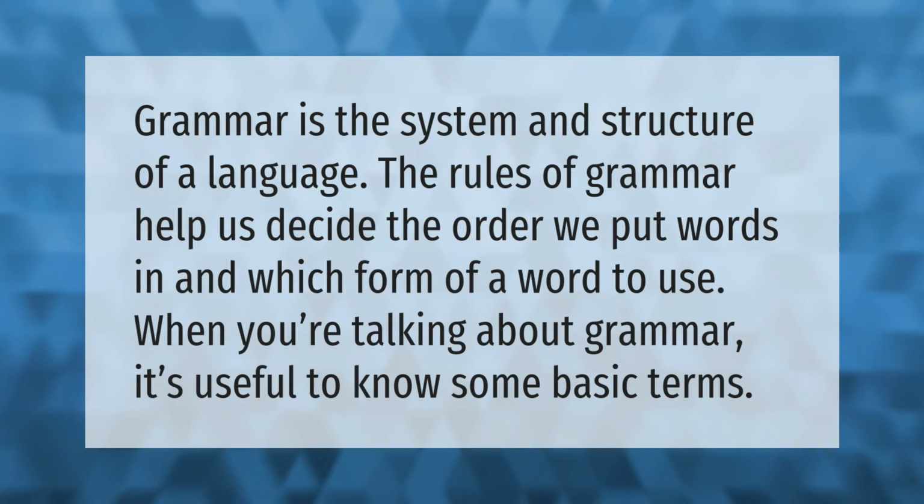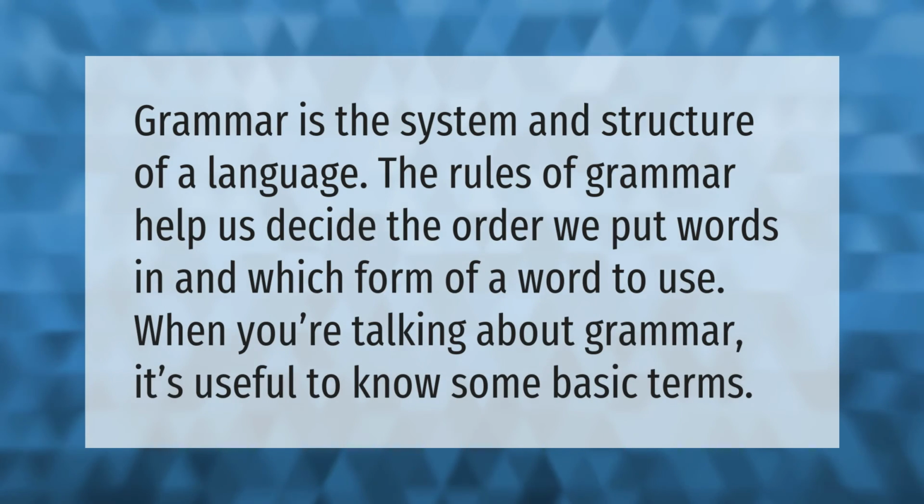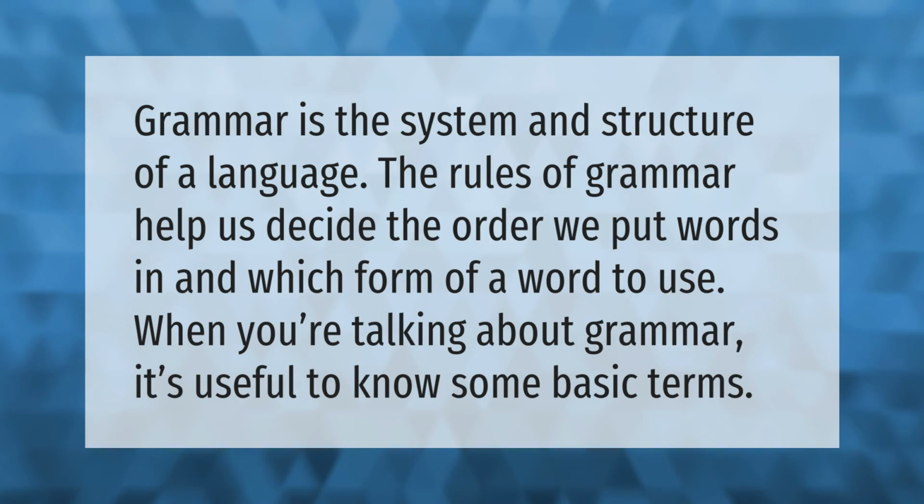Grammar is the system and structure of a language. The rules of grammar help us decide the order we put words in and which form of a word to use. When you're talking about grammar, it's useful to know some basic terms.